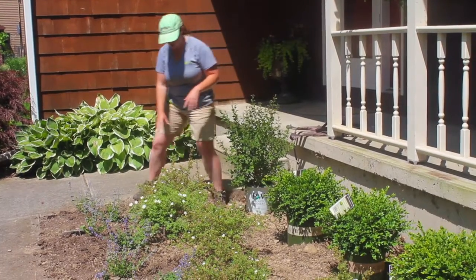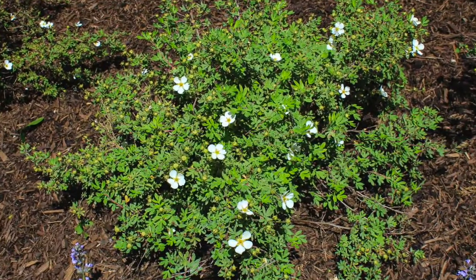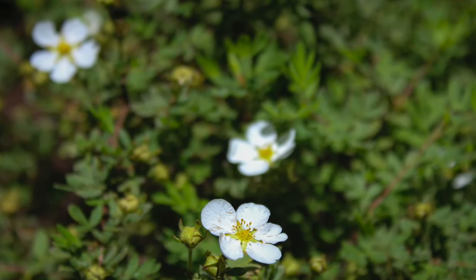This next row, I think, is Happy Face White Potentilla. These guys stay pretty low, like 1 to 2 feet tall. They spread more, and it's a long bloom. So this is another deer resistant variety.